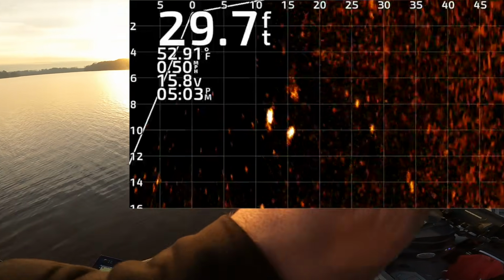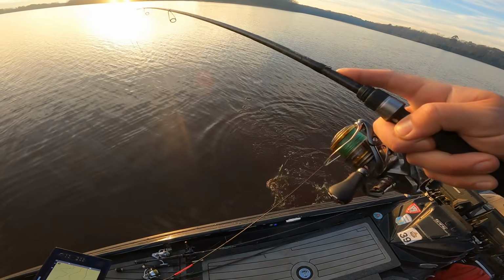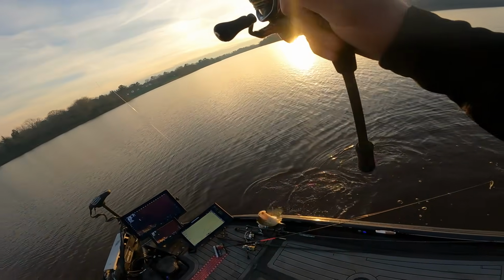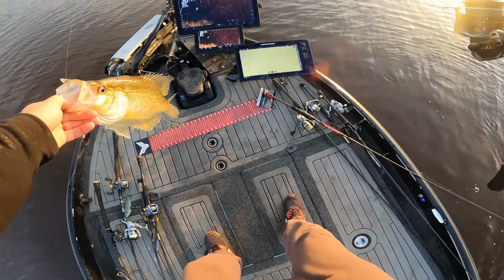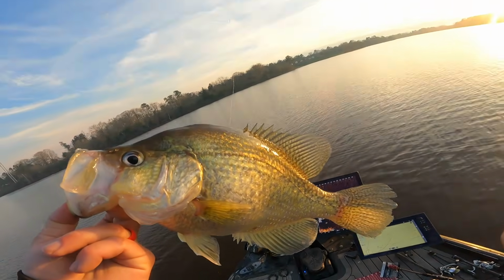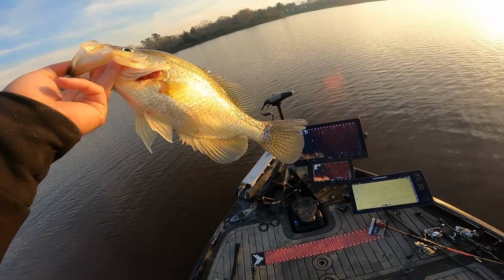Oh, that's a big old beach ball there. That's a big old beach ball. Look at this thing. Look at this freaking fish. Unbelievable. Oh my goodness. Look at Jaina. Holy shit, that thing's freaking huge. Oh, bud. God dang, that thing is a monster.